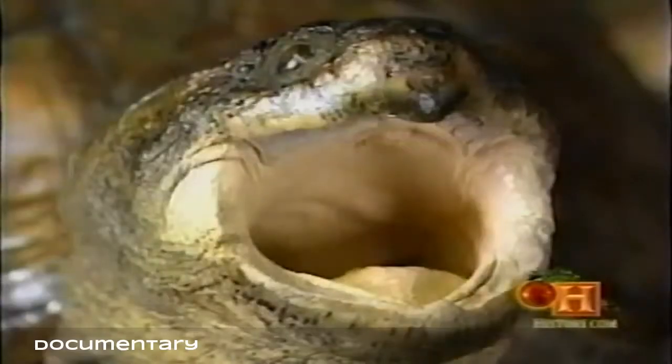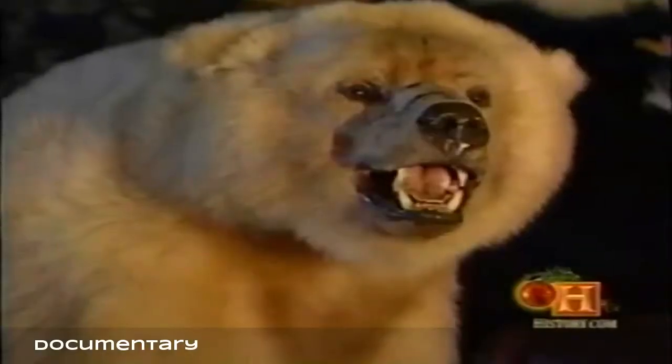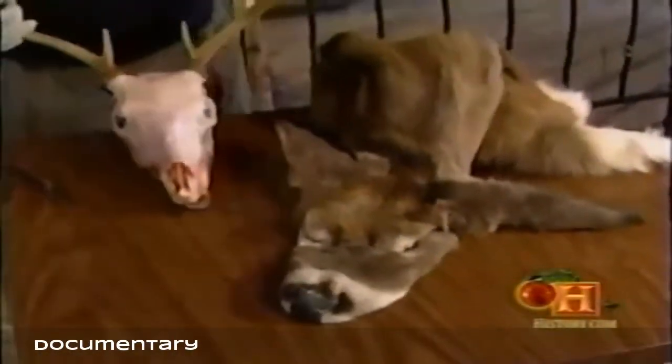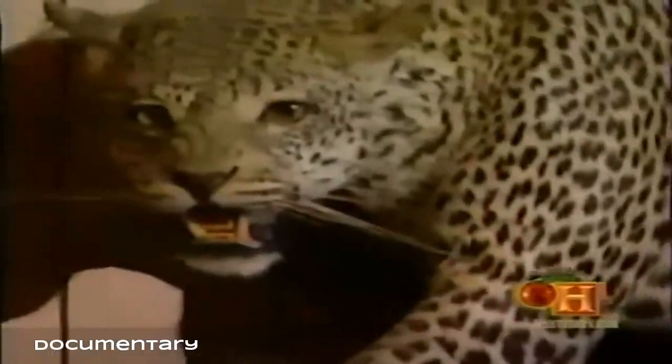Very few people are neutral when confronted with a once living head hanging from a wall, or a giant predator frozen at the moment of attack. Many find the ancient practice of mounting animals for display disturbing and downright macabre. Enthusiasts of taxidermy, however, feel a thrill and are in awe of what could be described as still lives of nature, perfectly preserved.